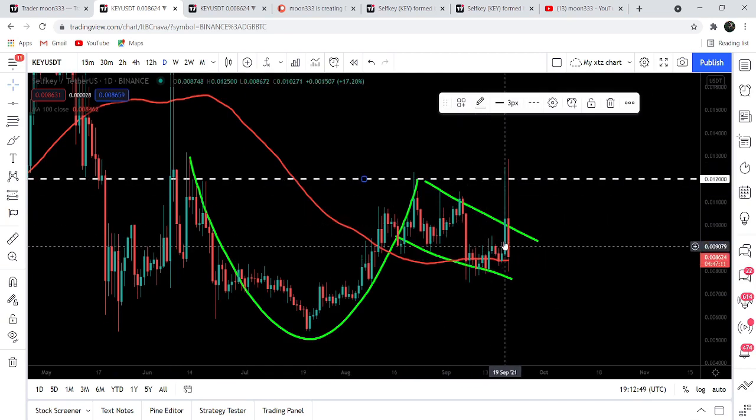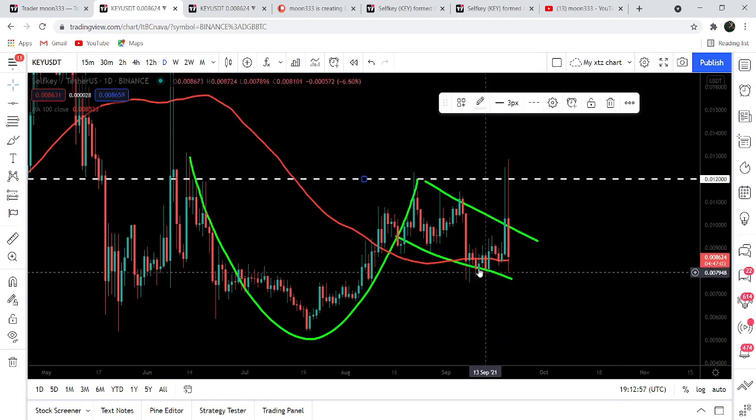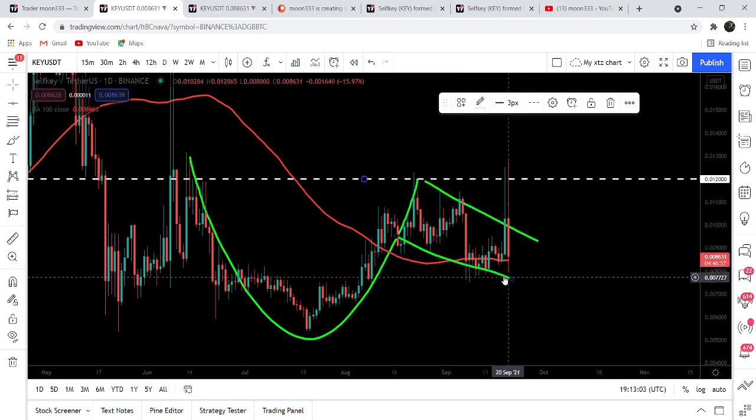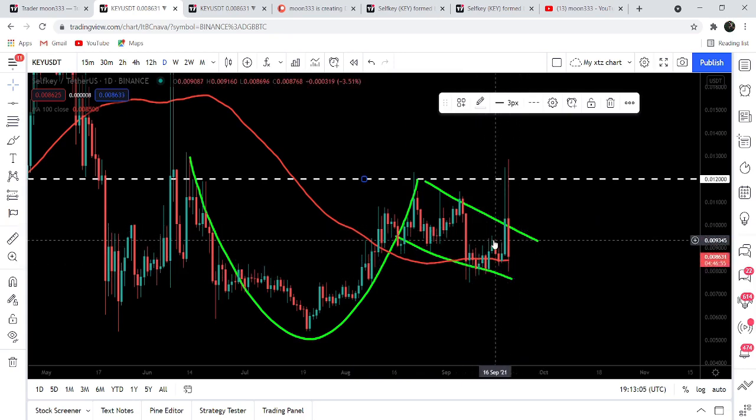And recently the price line was rejected in the previous daily candlestick. It is rejected and moved down inside this handle of the cup, and again going to test the support of this cup, and also testing the support of the 100 simple moving average as well.